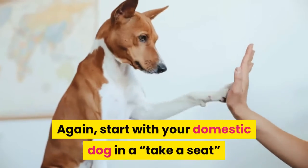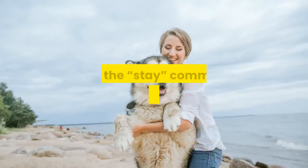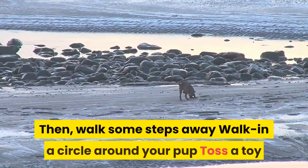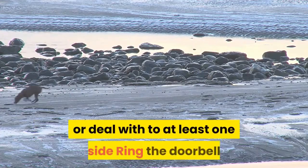Again, start with your dog in a sit or down position. Give the stay command and hand motion, then do one of the following distractions. Turn your back on the dog. Then, walk a few steps away. Walk in a circle around your pup. Toss a toy or treat to one side.